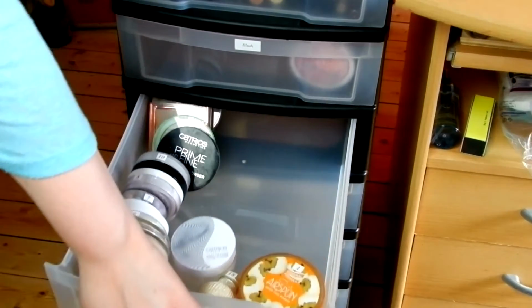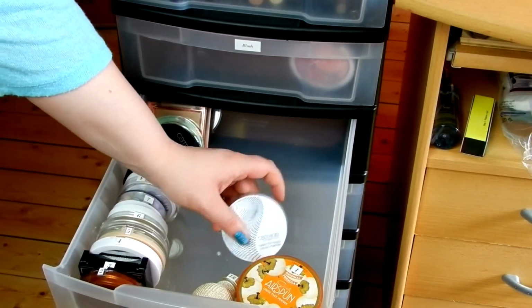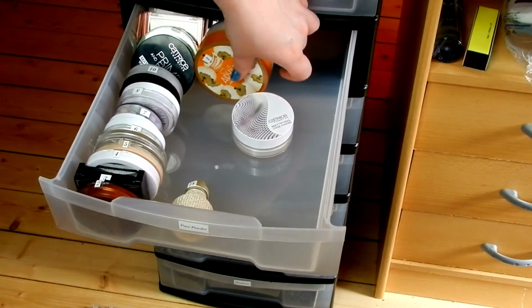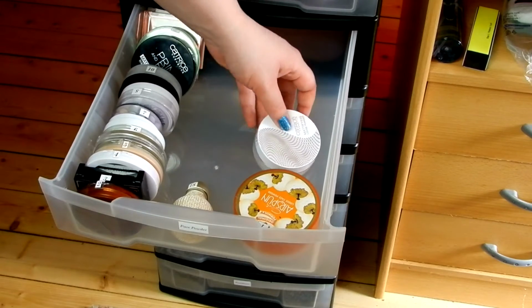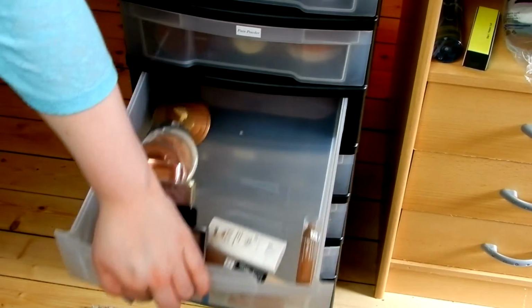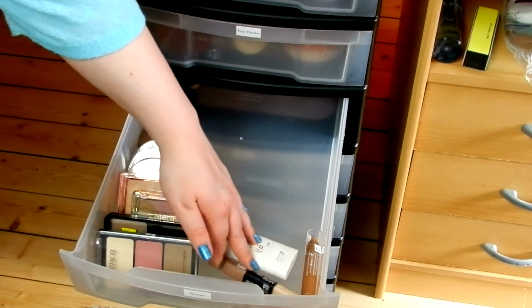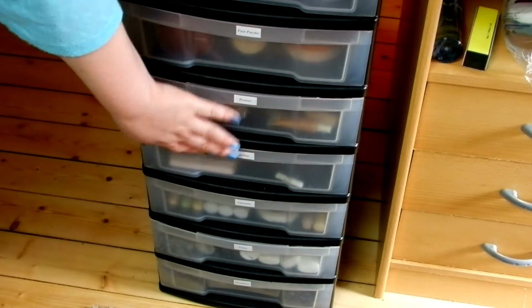Then in the next drawer we have face powders. These are mostly all organized except for these couple, which don't like to, this one is too large to fit upright, and this one used to sit in the back, but it likes to roll towards the front. Here I have my bronzers and other, like my sculpting palettes, my bronzers, liquid bronzers, powders.